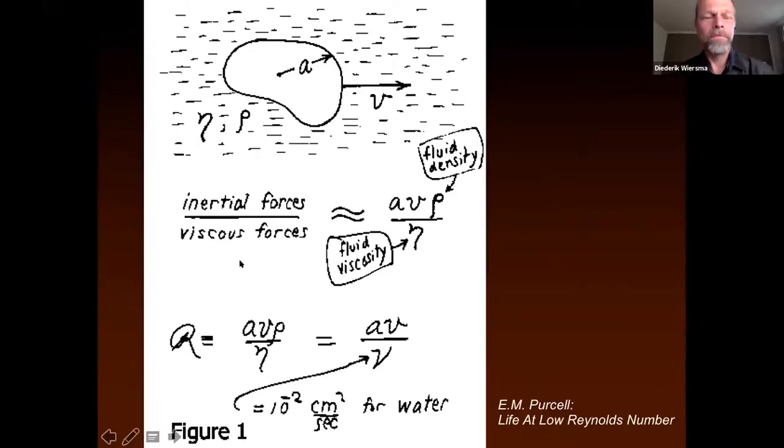If you're swimming and you're big like a human being, then you also use the inertial part because you have a fast stroke and a slow stroke, and the inertial forces play a role. But if you become very small, then this Reynolds number becomes a very small number, and then everything is dominated by the viscous forces. So it is like being in honey, being in something really viscous.